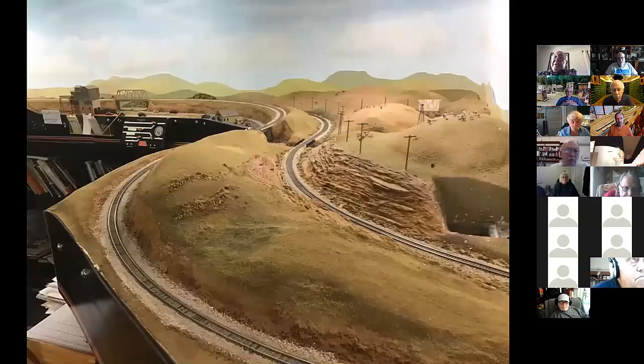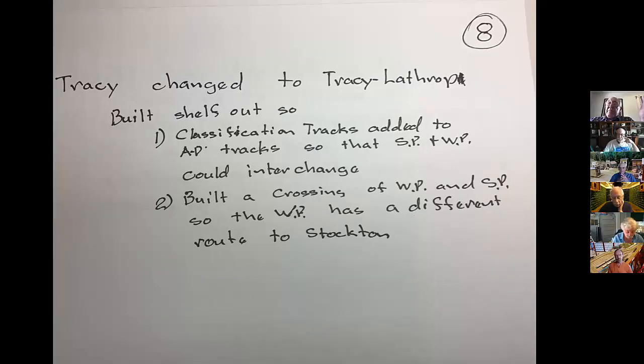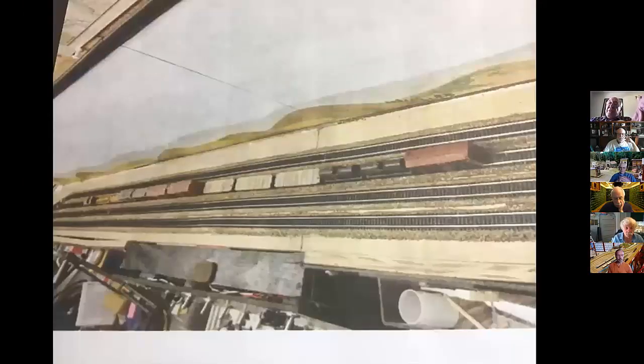And here's a view. We're standing over near Tracy, and you can see the two railroads coming up to grade above my workbench at Tracy Lathrop. And I had to change Tracy to Tracy Lathrop, again because of a fairly rugged bench work I could build out and build an interchange yard and have two entrances to Stockton, one for the WP and one for the SP. Here's the old top view of the Tracy shelf. There were just 4 tracks there.